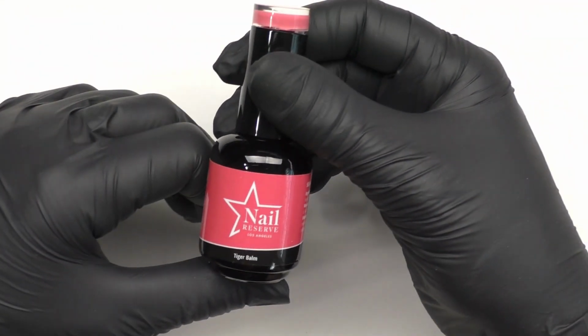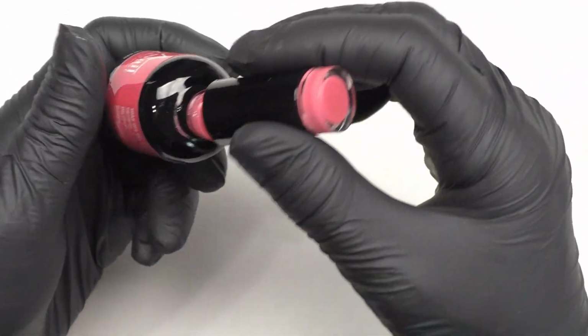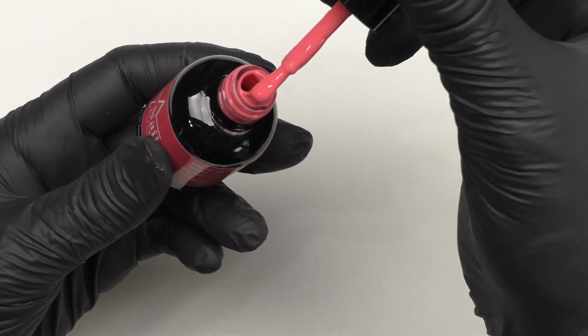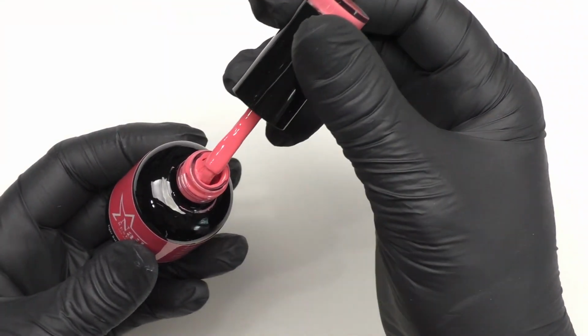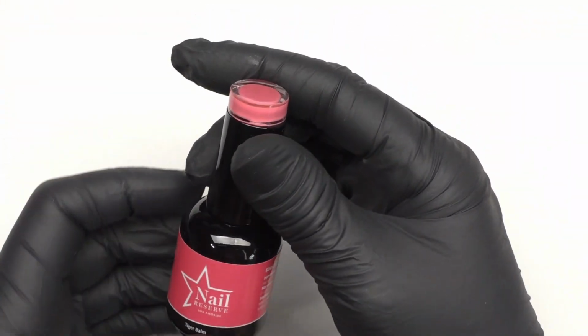And then the last one I chose is Tiger Balm. This is a beautiful coral. I have been into corals lately. This is absolutely gorgeous. Look at this color. This is so, so pretty. I can't wait to use this color. This is so, so gorgeous. Okay, now we're going to get into the swatches.